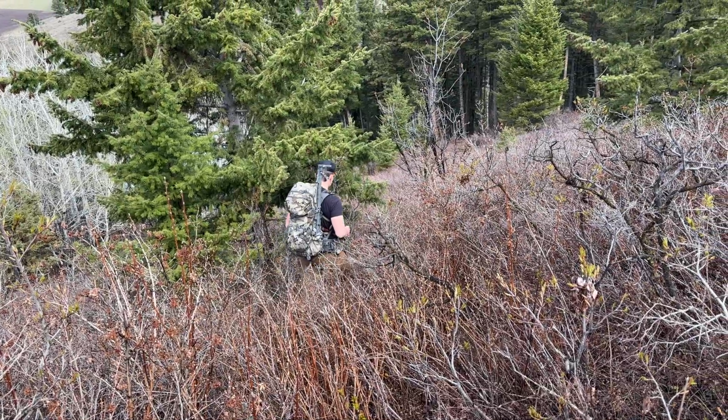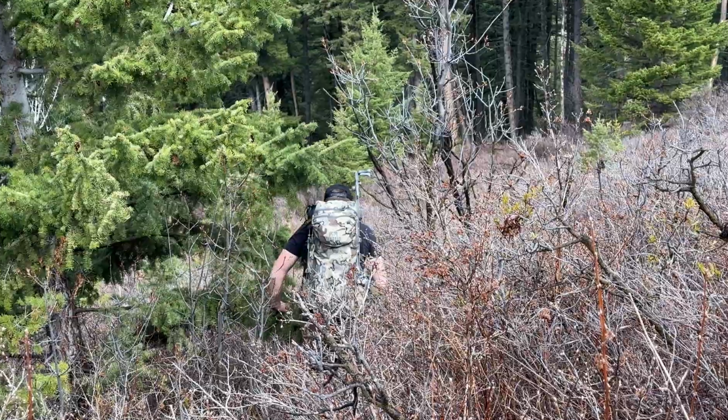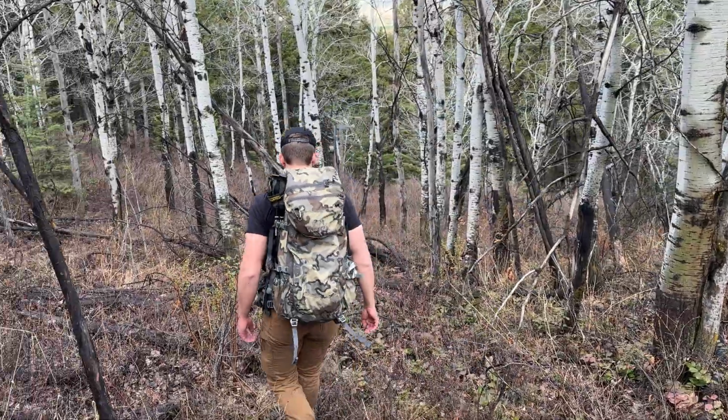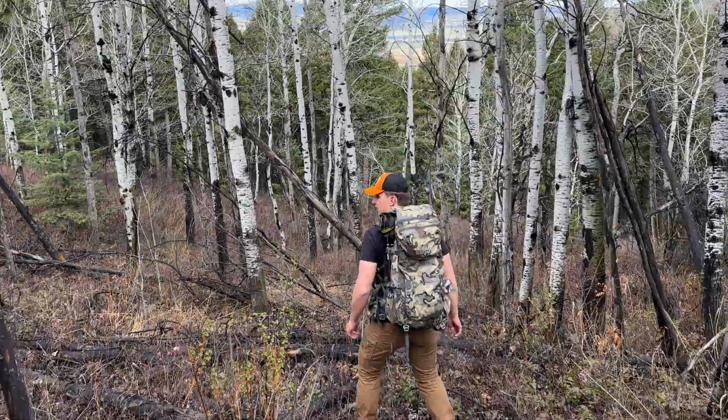Did you know that wild food is all around us? It always amazes me how much wild food can be found in the mountains here in Montana. Today I'm going on a shed hunting trip with my brother, and hopefully we'll also find some of the wild plants I've been looking for. So let's see what the day brings.